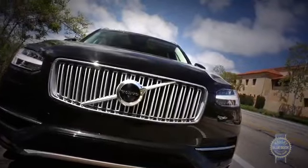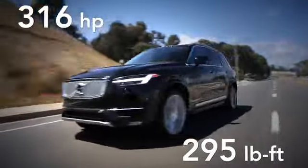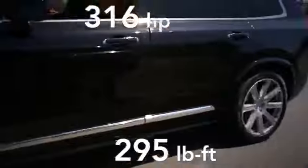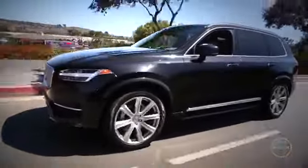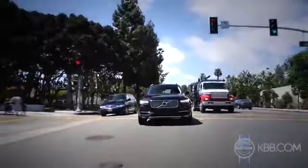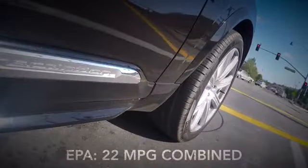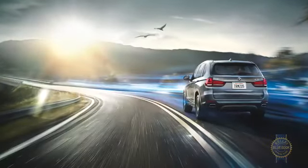Though it suffers from a conspicuously noisy idle, Volvo's Super Turbo 4 routes 316 horsepower and 295 pound-feet of torque to all four wheels via an 8-speed automatic gearbox for a claimed 0 to 60 mile an hour time of 6.1 seconds. And while the 19 mpg combined average in real-world conditions didn't quite meet EPA estimates, the saving grace is that 19 mpg was also the best we could do in a BMW X5 xDrive 35i.